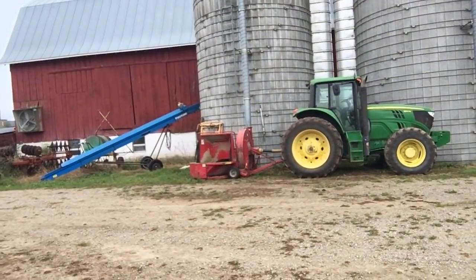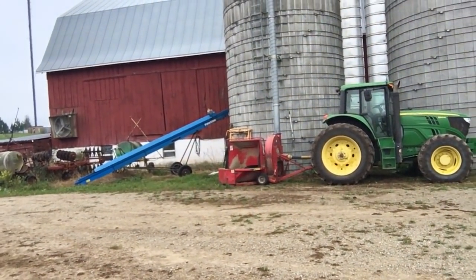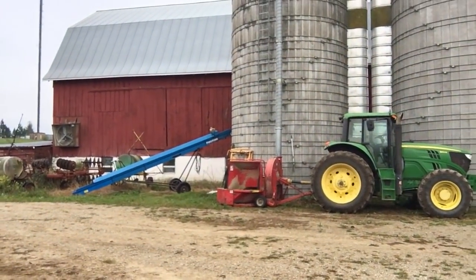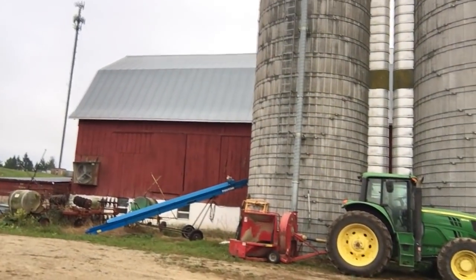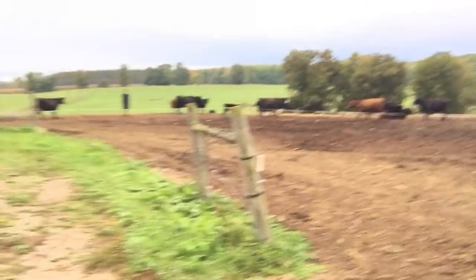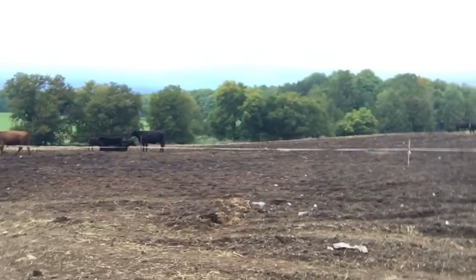And we'll take right back off where we started come March 15th if we're lucky. Let's just say April. There's a certain amount of time here. I don't want these cows getting corn silage. That'll get them all fat and sassy, and I don't want fat and sassy cattle come calving season.